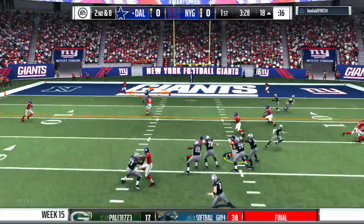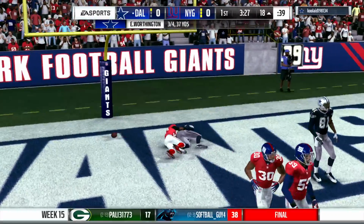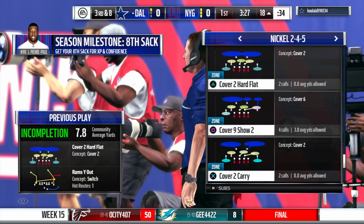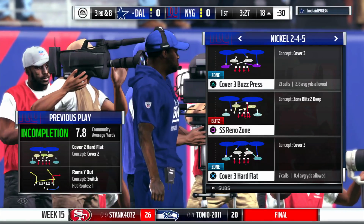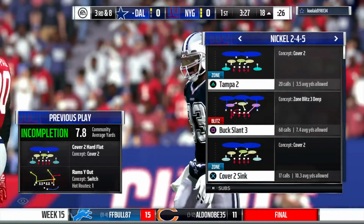Now they'll throw here out of the gun. And not only did he drop it, he dropped it in the end zone. After all the preparation, all the practice, a play like that will absolutely break your heart. They had everything they wanted, just unable to complete it. In the end zone, a big-time drop.